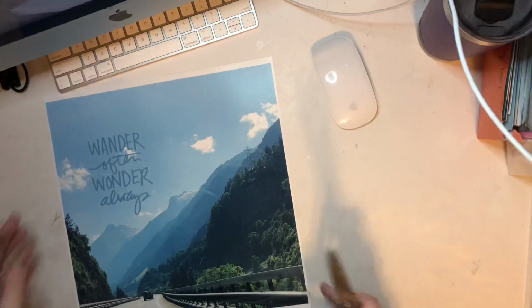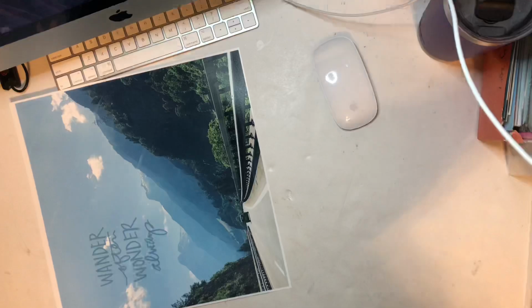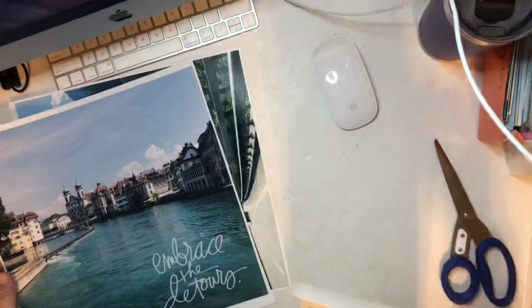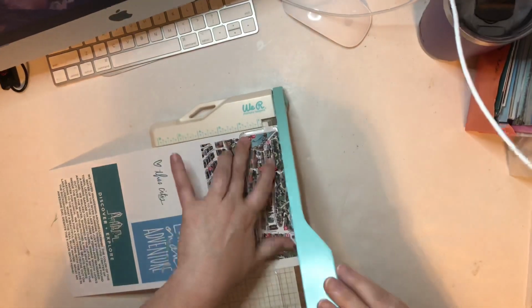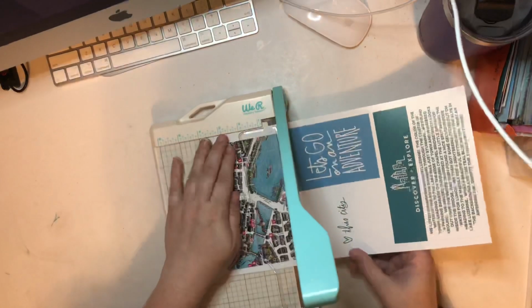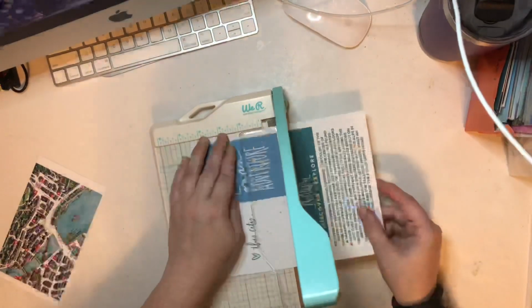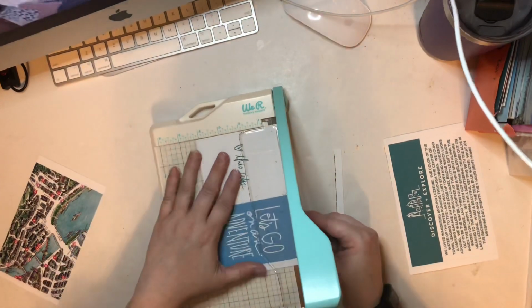So I'm starting with two 12 by 12 enlargements here, which I've already added some digital word art to from Ali Edwards. I have the first one there, which is a shot of the Alps as we were driving, and then the second one is a shot of in town in Lucerne, Switzerland. I also printed a few extras on one of the sheets there: a digital map, some cards I made myself or added journaling to. And I'm just getting those trimmed out and ready to add to the album.